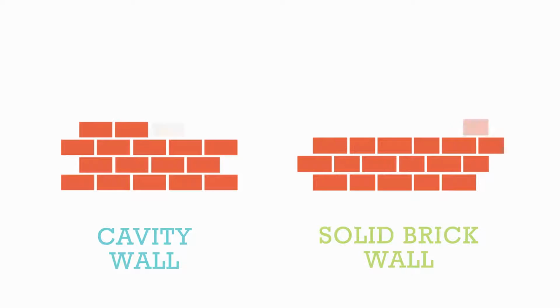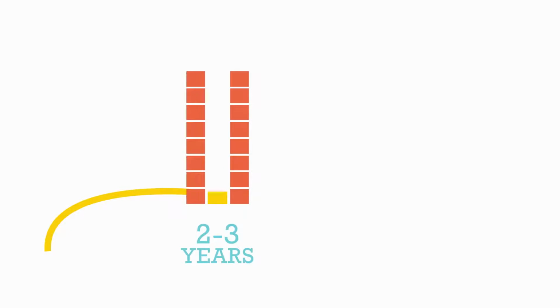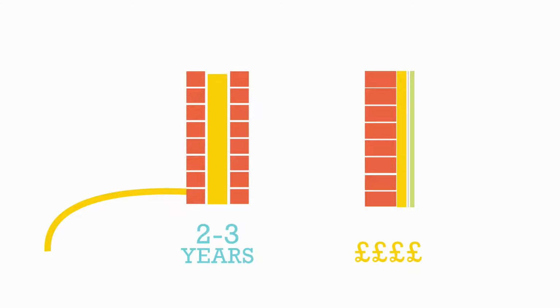If a cavity wall has already been insulated, there are often visible signs. Cavity wall insulation pays for itself in around 2 to 3 years and is hassle-free to have installed. Solid wall insulation will lead to substantial savings in an older home, and subsidies could make it affordable.